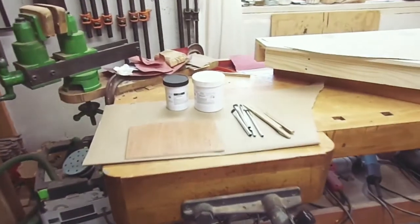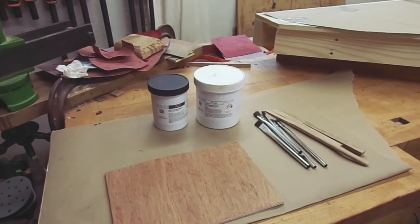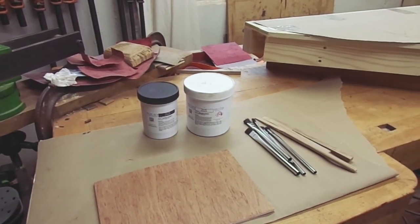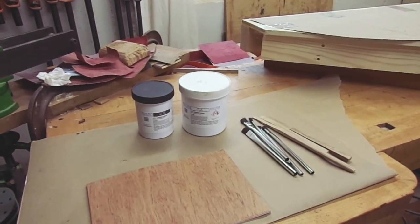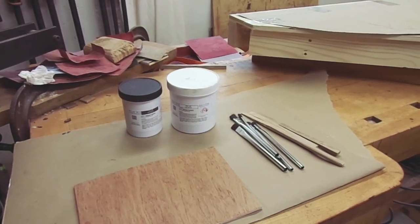I'll be using Epotech 730 epoxy, which is slow setting. This will take about 45 minutes to put together, so I don't want to rush. I want everything to go together smoothly, and I'll put some good music on and get going.